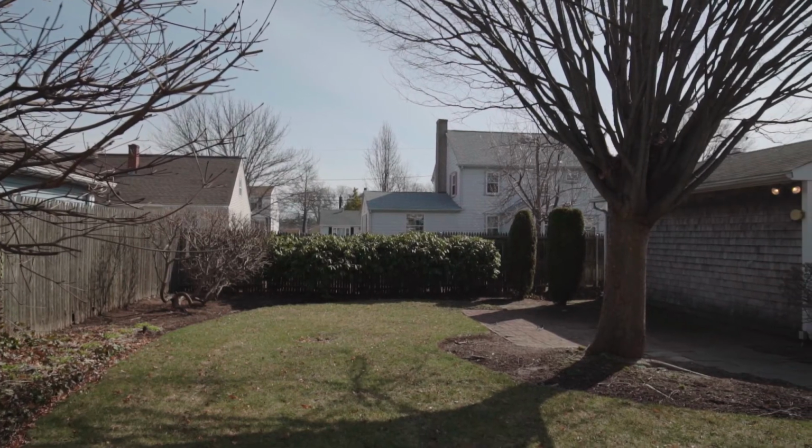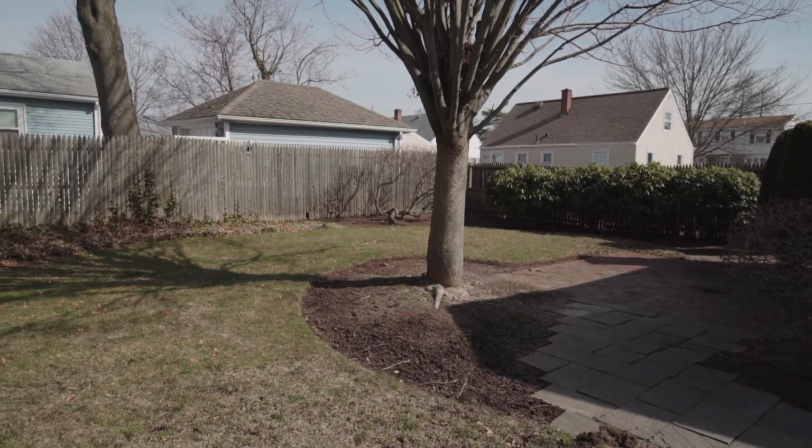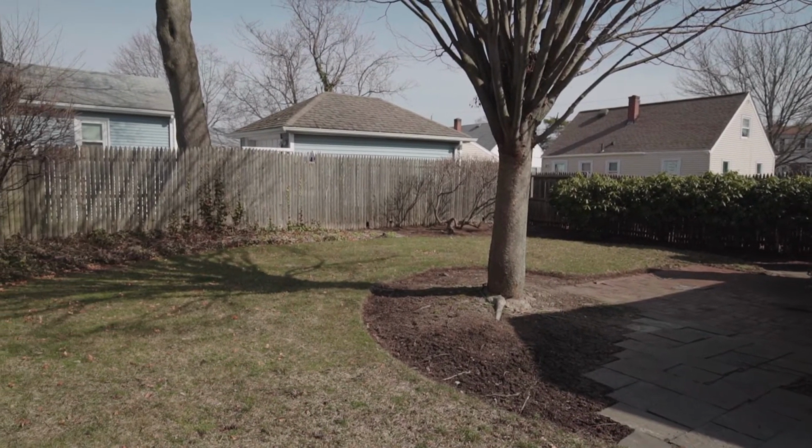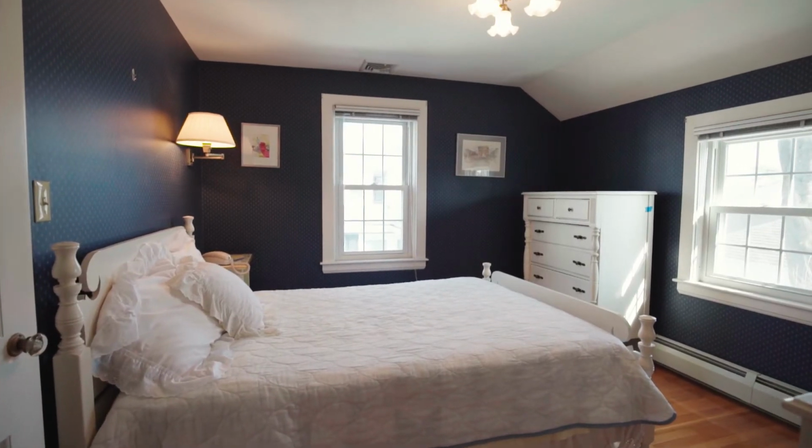The private yard offers plenty of space for outdoor gatherings and is bordered by mature plantings. Upstairs are 4 spacious bedrooms along with a full hall bath.